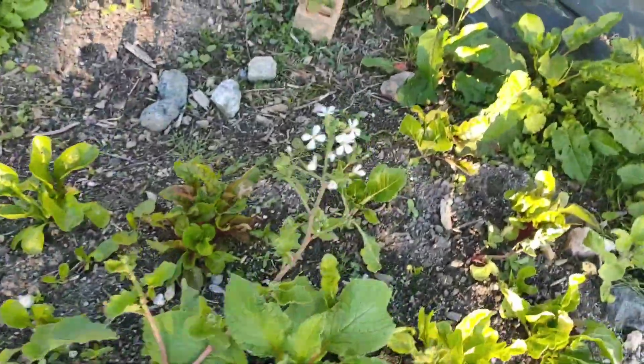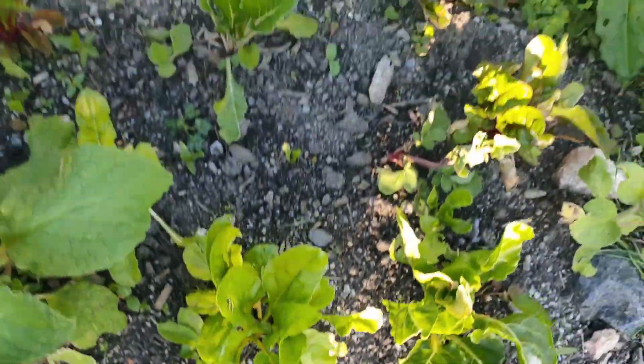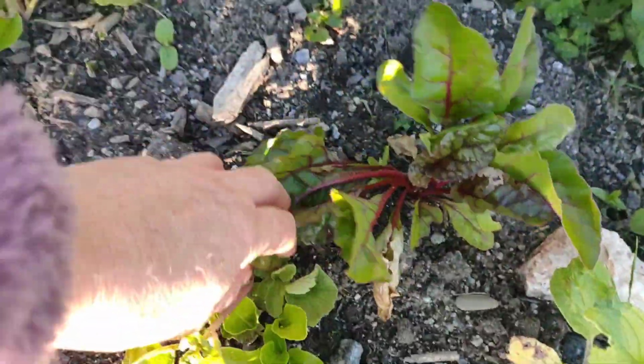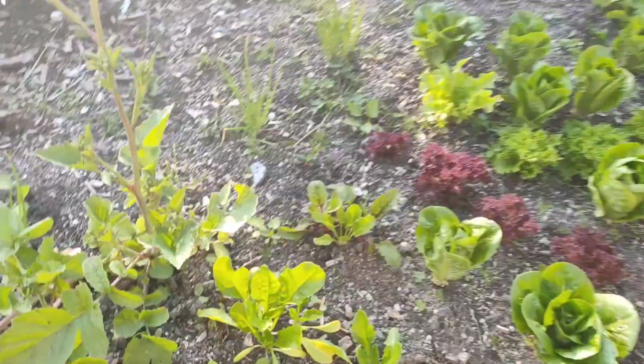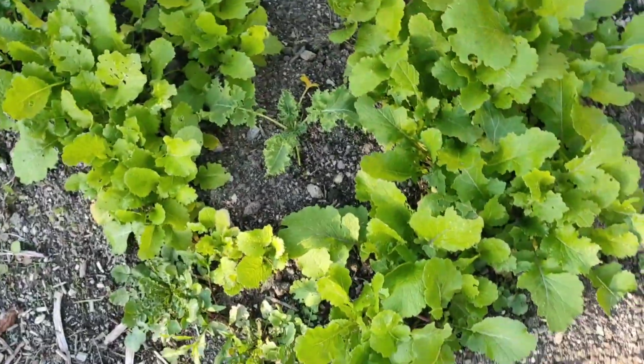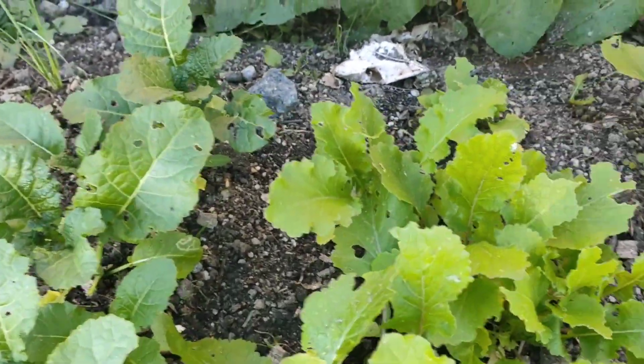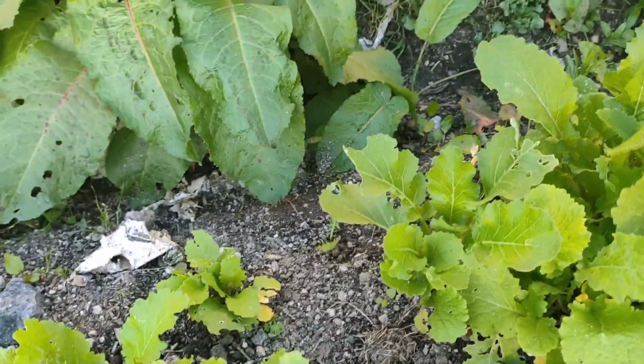Here we have, these are radish flowers, and these are the chards. There's a mix of colours here, reds, yellows, and there's a plain one. So yeah, there's a few. There's enough for us. This is the turnips. Finally, I did get some turnips. I actually pulled one from here the other day, a little one, and ate it. Whoa, it was really tasty.